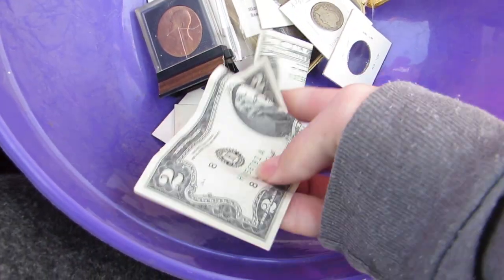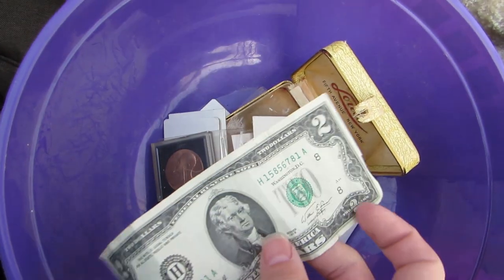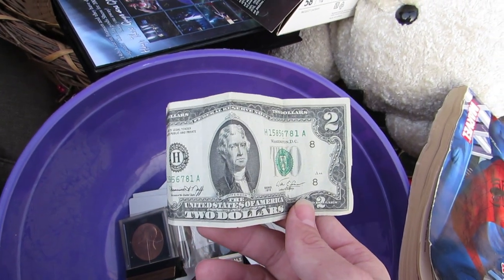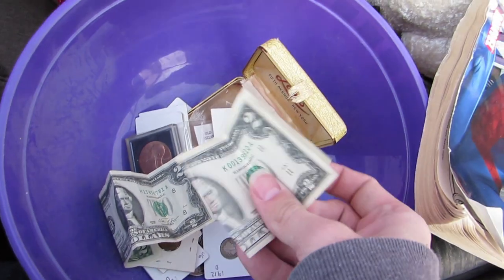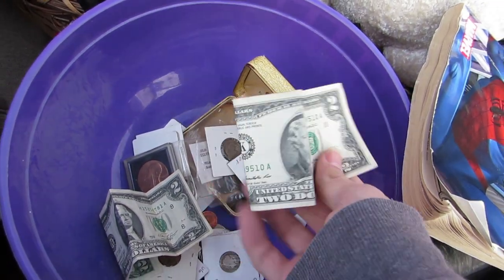Whoa, we got a $2 bill. Funny story. They give these away at the bank all the time. And I took one to the store. And there's this young kid working there, right? And he says, I don't think this is real. I can't accept this. Oh, so stupid. He didn't know what a $2 bill was.